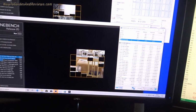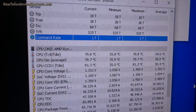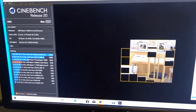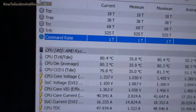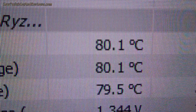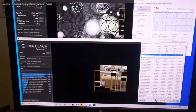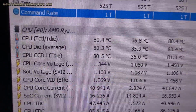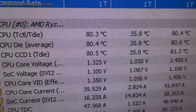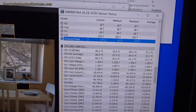Now what's the temperature? It's paused. What we got? We got 79.8. It's paused the R20. 80. 80.4. 80.3. So just above 80. 80.4. Yeah, now it's resumed Cinebench 20. 80.3. 80.6.